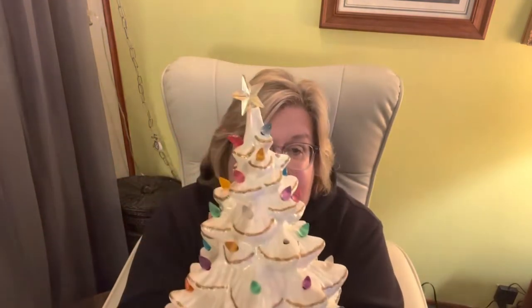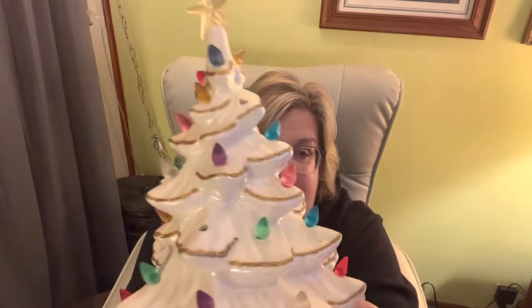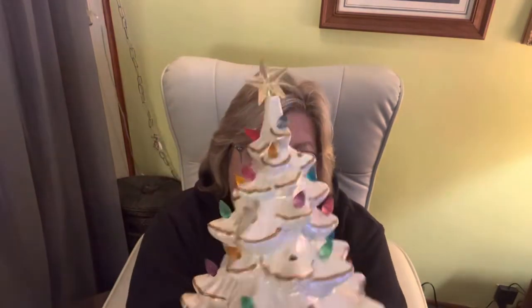But I really loved the gold on here, so I grabbed this one for myself. And then I'm going to sell, like I said, the one that's iridescent. So, I mean, you just can't resist buying trees. It's like crazy. I mean, they were everywhere.